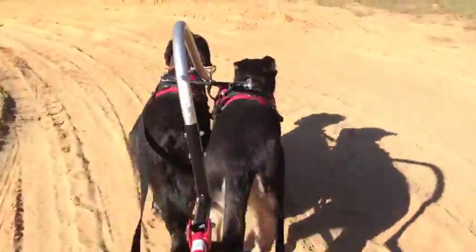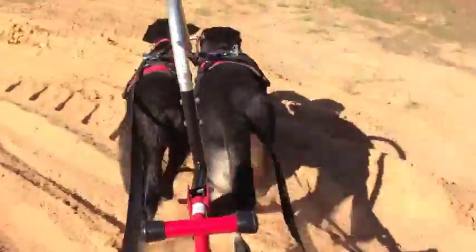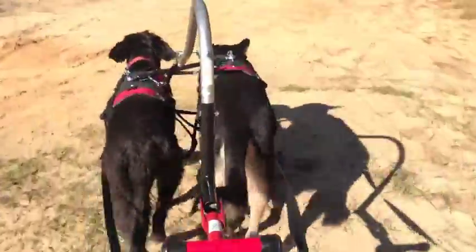Good, good, good. Pull, pull over these bumps. Good doggers. Such good doggies.